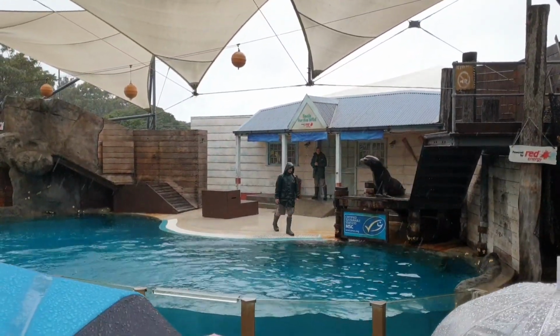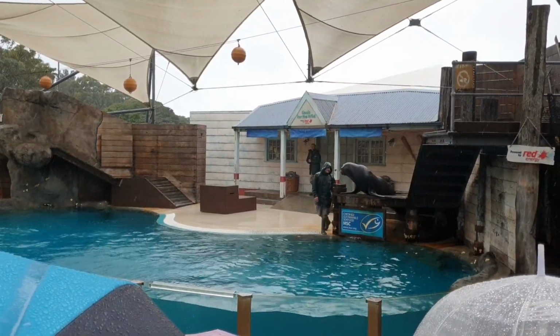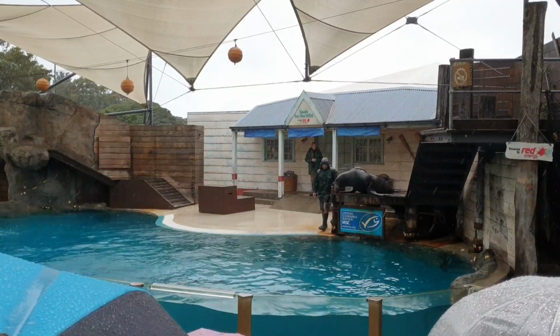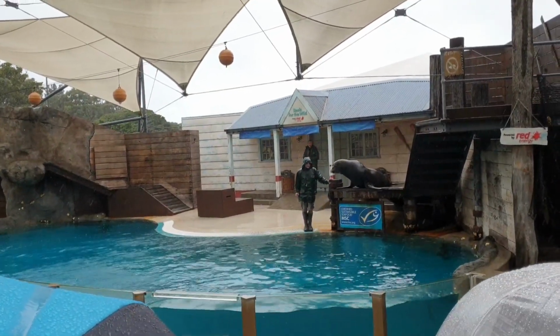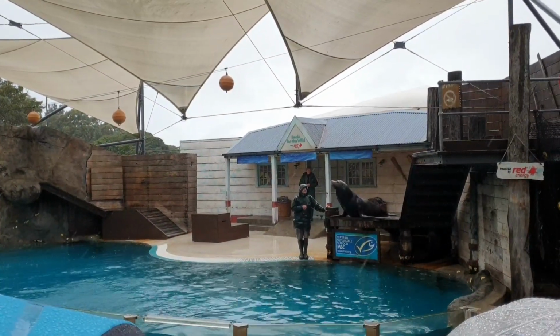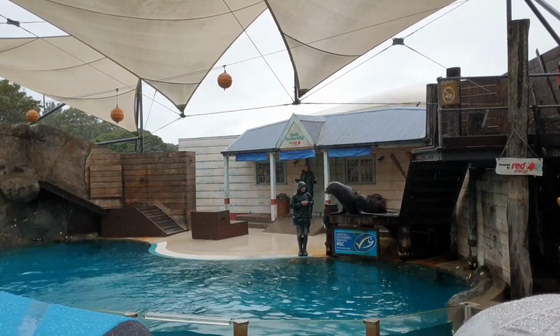Now Murphy is the largest seal that we have here at Seals for the Wild. He is weighing in at just over 200 kilos. That means he needs a lot of fish to survive, and at the moment his diet is about 14 kilos of fish that he's eating every single day. But what happens when all that seafood runs out?